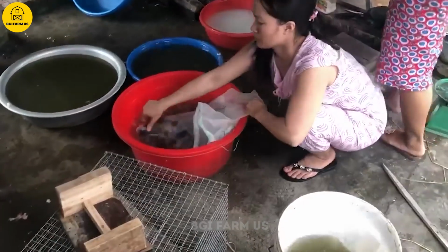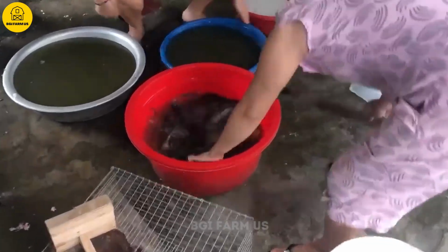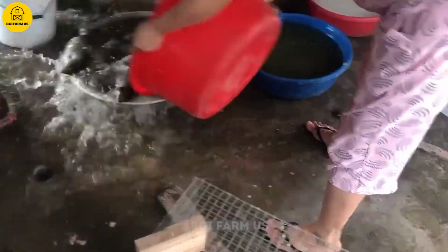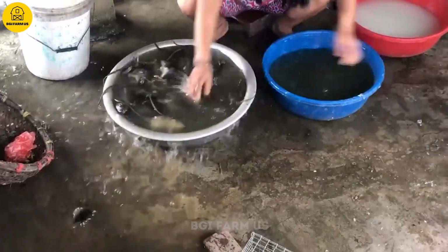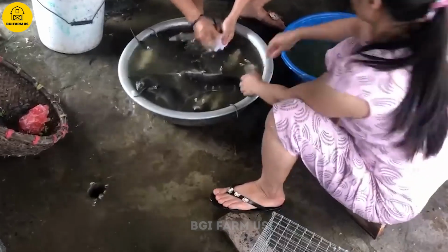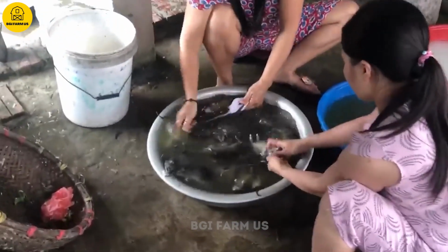People will boil water and pour the mice into it. They wait about 2 minutes and then put the mouse in a bowl of cold water. This makes plucking the mouse's fur easier. They will use their hands to simply and easily remove hair from the mouse.